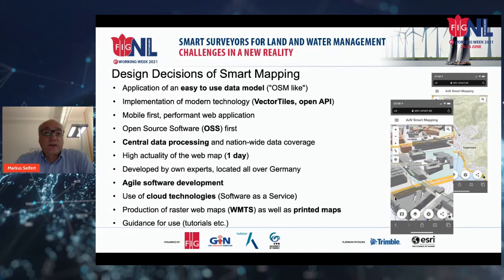We strictly use open source software. So this was a political objective of our project, that we had to use open source software for this kind of application, and therefore you can easily reuse these kind of things.